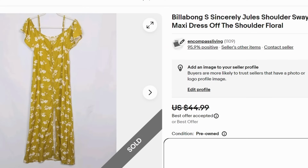When it comes to Billabong, the only items that I pick up from this brand are maxi length dresses. I don't typically pick up any of their mini length ones, just because those really tend to sit and they don't perform very well. But I did get this one because it was a button down front. You also had these off the shoulder flutter sleeves, a high slit in the front, and this beautiful floral print. Keywords that I added were boho and coastal. It ended up selling for $38.